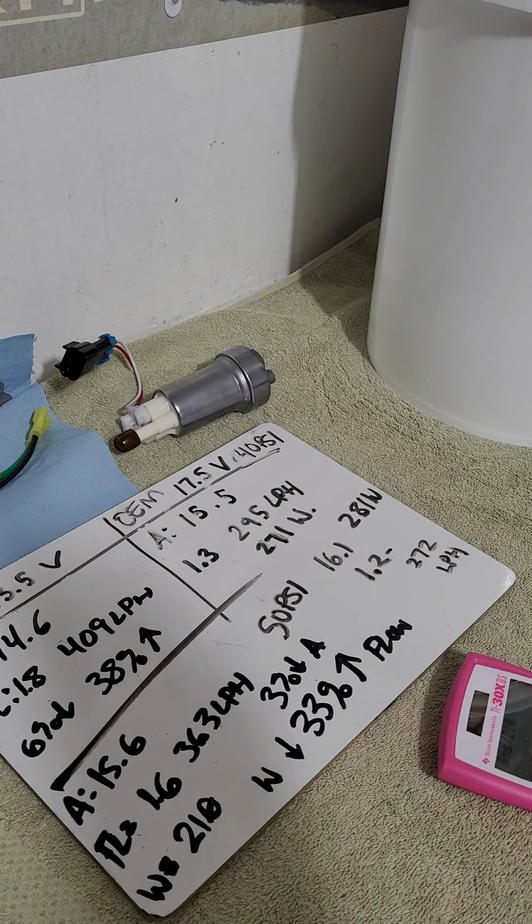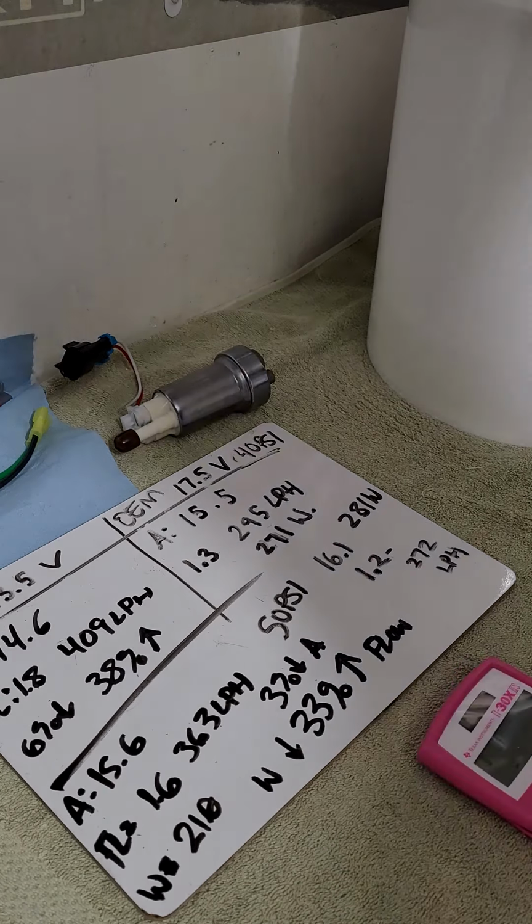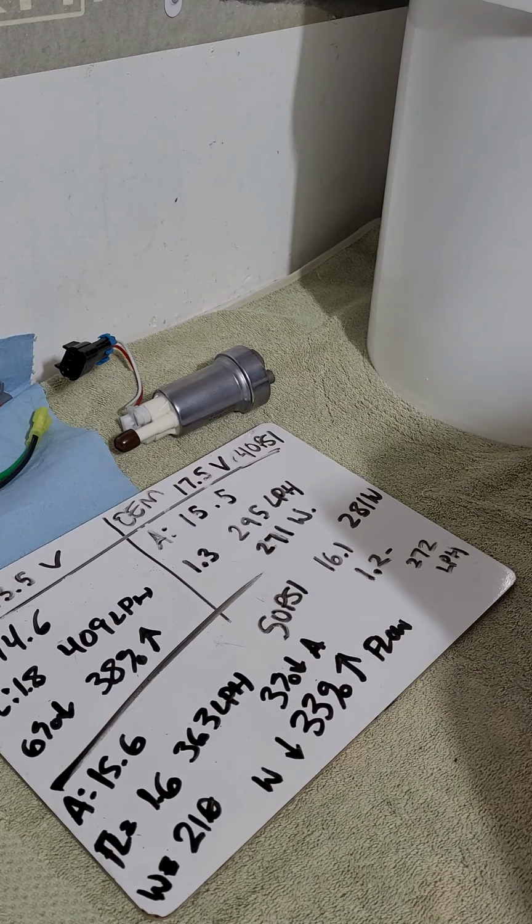Doesn't mean you should neglect filter maintenance and stuff, but you have that buffer or safety margin, so as the pump wears and the filter clogs, you're not going to immediately peg the pump and go up to 100%, lose fuel pressure and lose air fuel control, right? Safety. We like buffers. Everyone likes buffers.